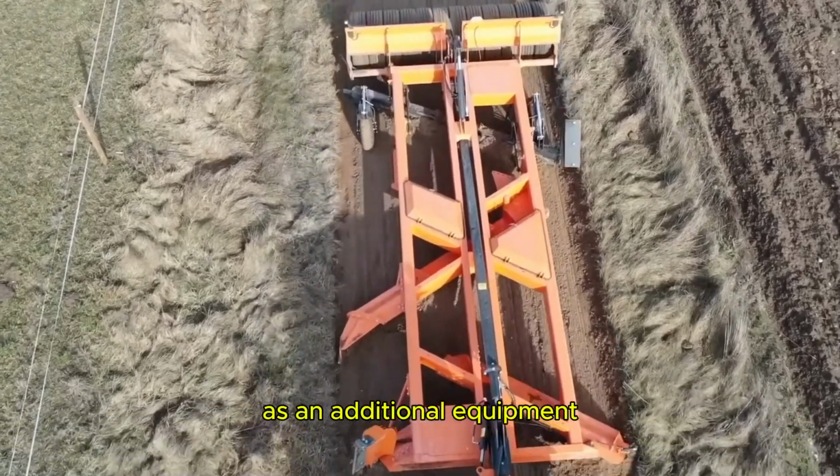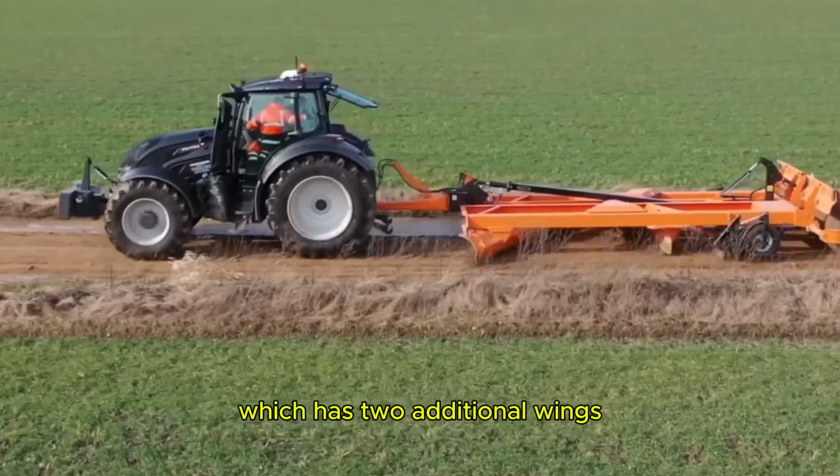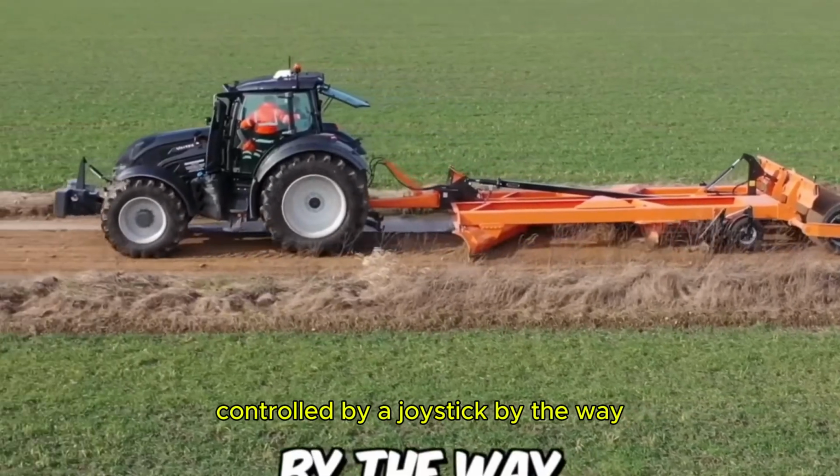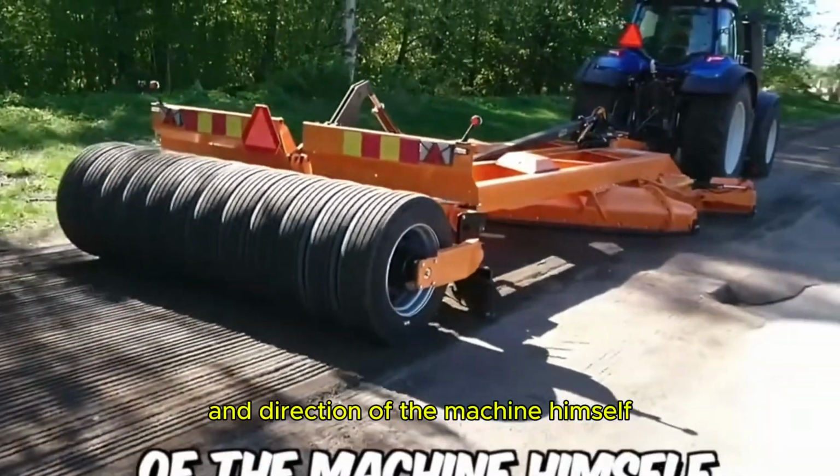As an additional equipment, the grater can be equipped with a hydraulic rear rig, which has 2 additional wings, controlled by a joystick, by the way. The joystick control allows the driver to adjust the speed and direction of the machine himself.